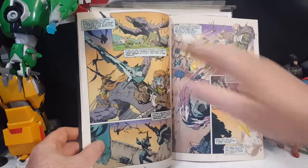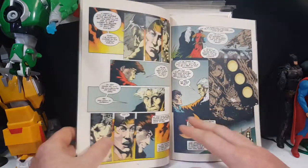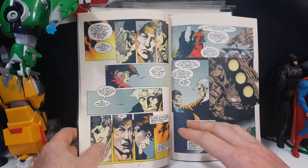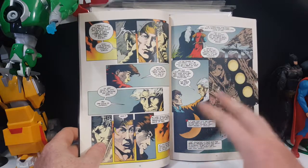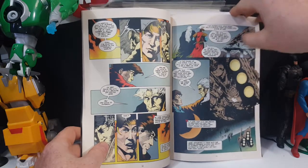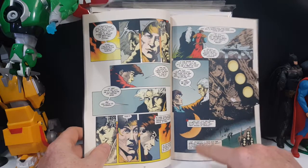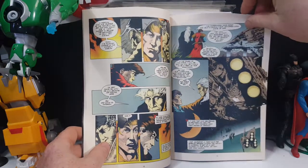And then you have the large amount of dialogue. Not only the dialogue between the characters, but also these descriptive bubbles as well.